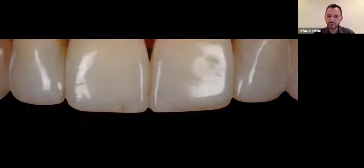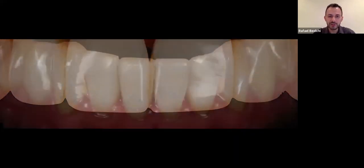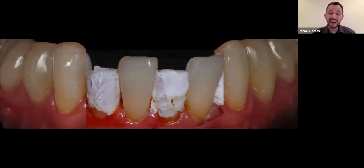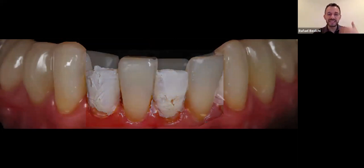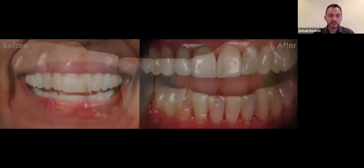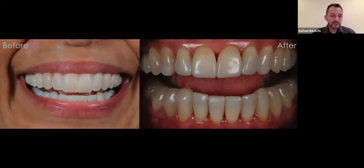Okay, so this is the shine that we can see in a closer shot, the lower one, and this is how much composite there it is. So this is, I'm only overlaying some pictures here, so to give an image of how much composite that it is there. So this was the challenge. I had very tall, but also very wide teeth. They were not good looking.